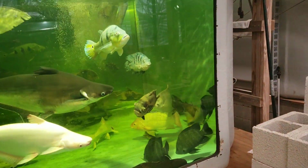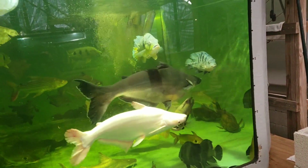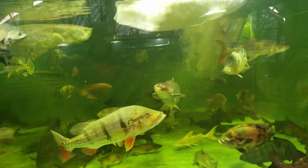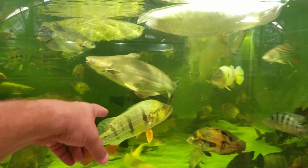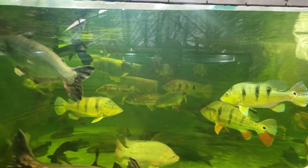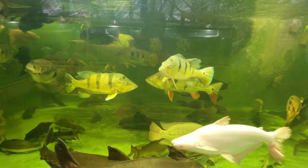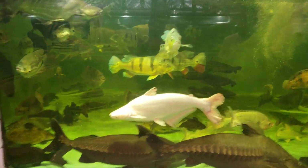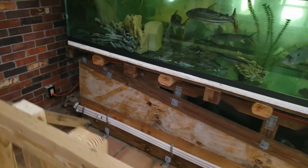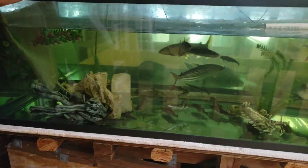Oh, you got a big Dorado there. He's about the size of ours, ain't he, Trace? No, I don't have a Temensis this big. He's only 3 years old. Yeah, ours are about, maybe even just 2. Okay, we're going to feed this tank here. You're not going to see much on video because it's so dark.